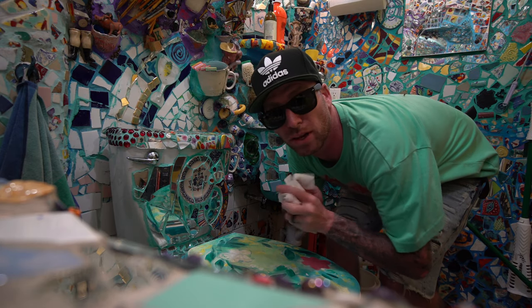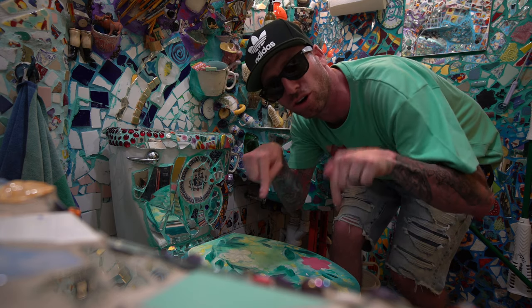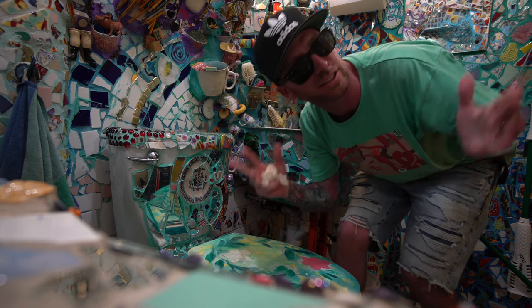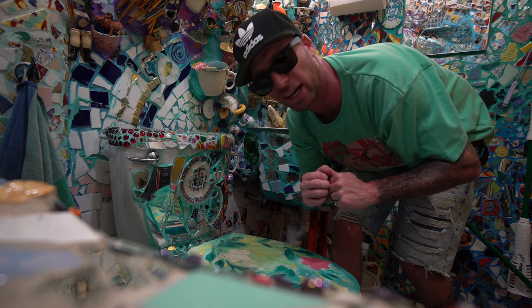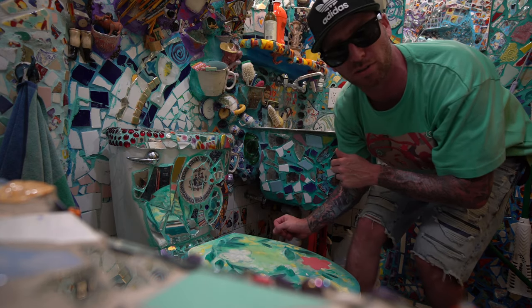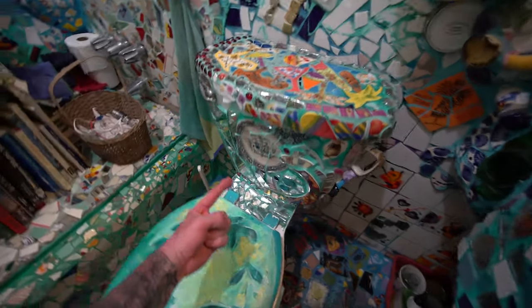So I even got to use the bathroom. Very cool. Really, really incredible. It all started right in this room right here, guys. This is where the motivation to create the mosaic house came from. Right behind this toilet right there. And look, I don't know if you noticed it before, guys, but even the toilet. There's a mug.